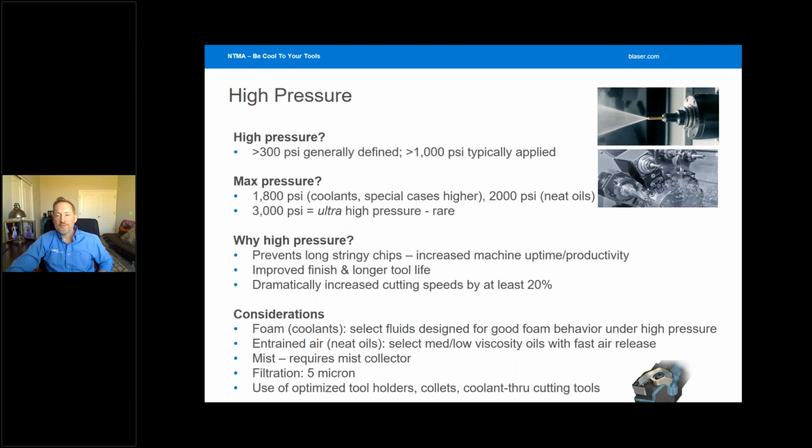Another thing, of course, is mist. If you're putting the coolant under that much pressure, you're going to generate more mist. You need to invest in a mist collection. If you're going to deliver high pressure coolant through the spindle, you need to filter that fluid, typically looking at a 5 micron filtration investment. And just throwing high pressure on the machine isn't going to give you that much benefit unless you have the right tools, special tool holders and collets, and through the spindle, through the tool, cutting tools. As pictured here, a special turning tool with channels that go on both sides of the insert for maximum productivity. So your tooling suppliers can help you with those things.